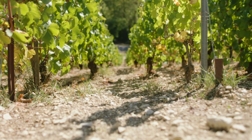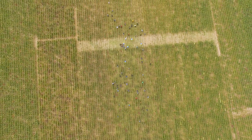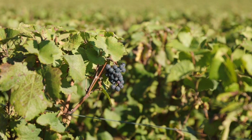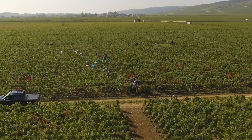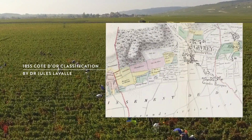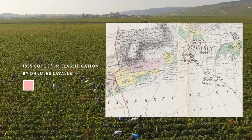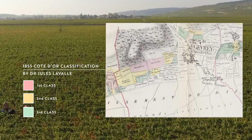within Burgundy. However, it wasn't until the 1800s that the vineyards started to be defined by their quality. In 1855, the exact same year of Bordeaux's famed classification, Dr. Jules Laval published a detailed map of the Burgundy vineyards from Dijon to Santenay. This was a colour-coded system with pink for first class, yellow for second, and green for third.